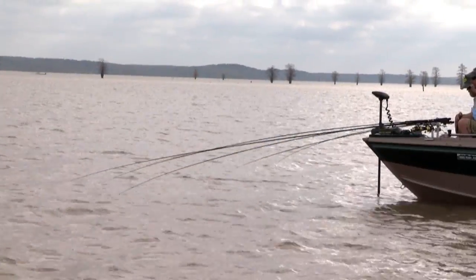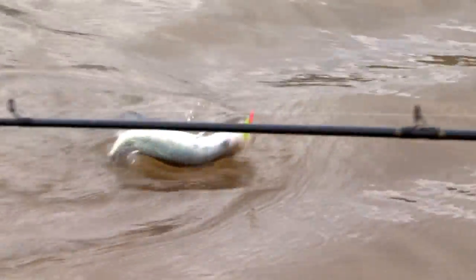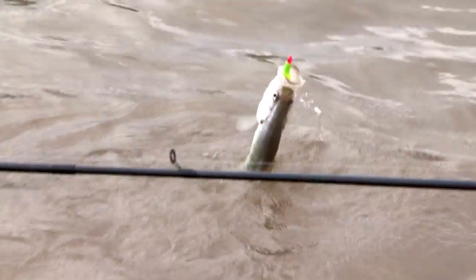Let's start this week down in Mississippi, and we're going to be on Southeast Lake, and it's big crappie time. It's not the numbers that we were catching a little while back, but it's big crappie. We're spider rigging, bright colors, chartreuse and black, big bites. Not as many, but big ones.